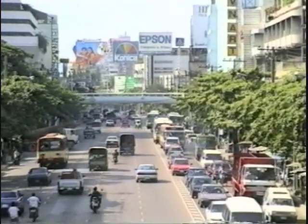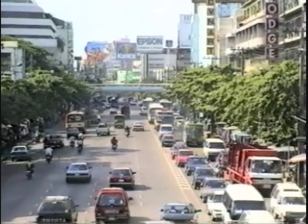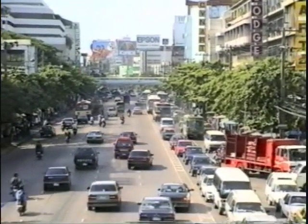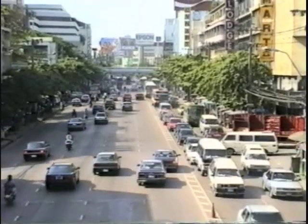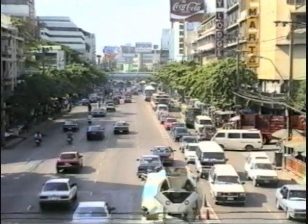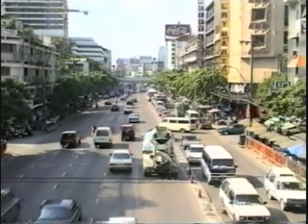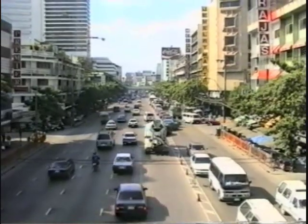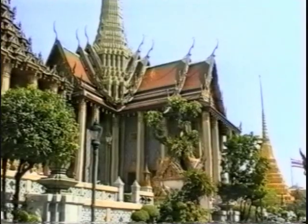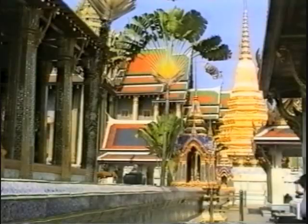Bangkok, in the Thai language Krung Thep, the City of Angels, the capital of Thailand, is one of the constantly growing metropolises in Southeast Asia. Bangkok, it is seething traffic that stifles everything, a metropolis bursting at the seams, boundless industry, and despite it all, smiling and friendly people. Bangkok, it is also splendidly restored exotic temple grounds.